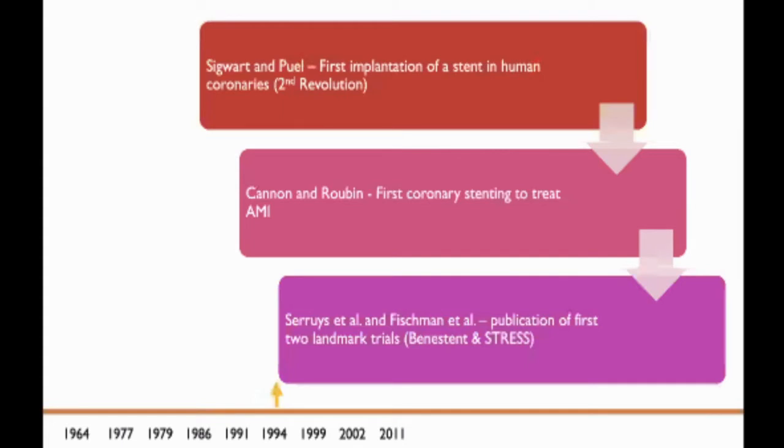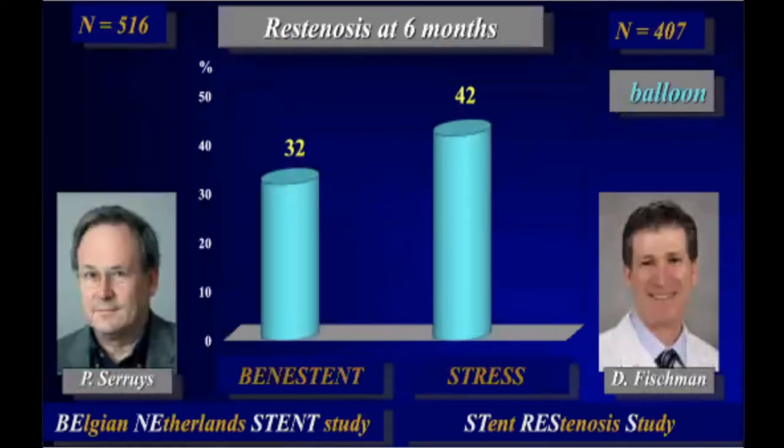Following that, in 1989, two landmark trials started. They enrolled two multicenter studies, STRESS and BENESTENT, comparing balloon angioplasty alone to elective Palmaz-Schatz stenting. In these studies, the use of the Palmaz-Schatz stent was associated with markedly improved initial angiographic results and with a 20 to 30% reduction in clinical and angiographic restenosis compared with conventional balloon angioplasty. These results led to approval of the Palmaz-Schatz stent by the FDA in 1994.